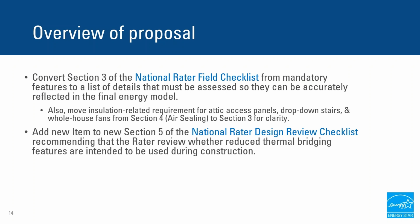And to complement this change, we would add a new item to a new section of the National Radar Design Review Checklist. That new item would recommend, but not require, that the radar review whether reduced thermal bridging features are intended to be used during construction. That would help ensure that these details are still in the mind of the radar and the builder.